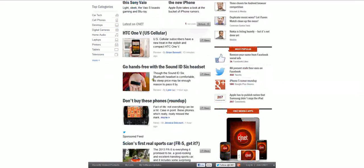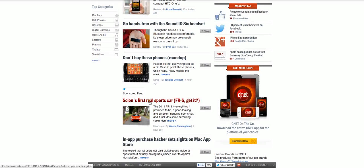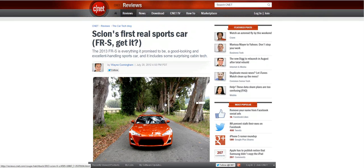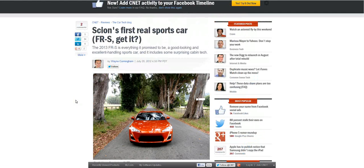And the new Sound ID 6 headset just came out today. They've got a review on it. And Scion's got their first real sports car. It's called the FR-S. They had the Scion tC, which is the little car. It's kind of like a sports car, but it wasn't real sporty. And then you had the xB, the box car that some people loved because it looked like a box, and some people didn't like it at all because of its box.